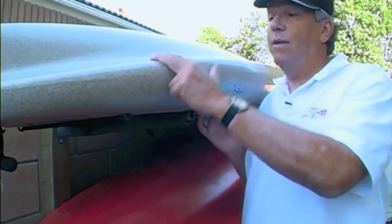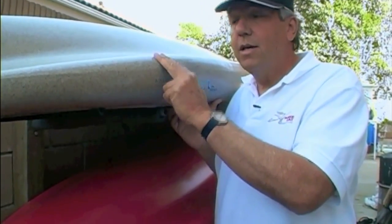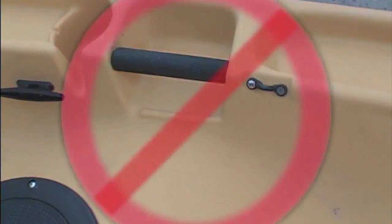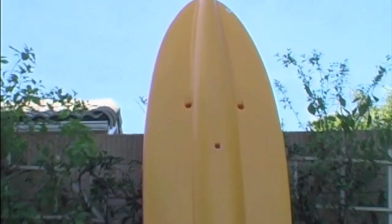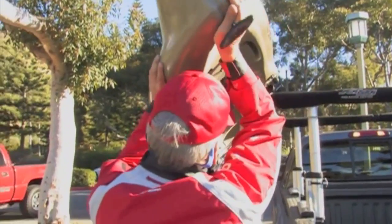Hobie chose a plastic with a lot of ultraviolet inhibitors in it, and that way your kayak is well protected from sunlight. But if you want to store your kayak outdoors, you might want to cover it, and that way the colors will stay nice and bright. Don't store your kayak from the handles or scupper holes, or your boat might become distorted. Don't store the boat bottom side down. Store your kayak upside down, on edge, or standing on end. And if you want to lock up your kayak, run the cable through a scupper hole and then attach it to something secure. But before you do, let's get back out on the water.